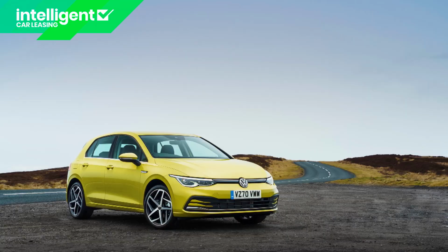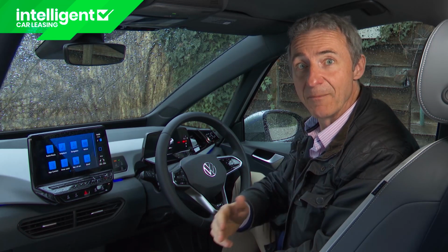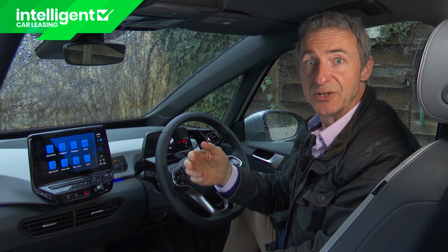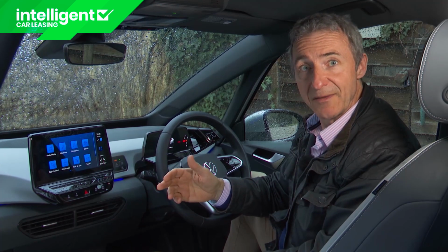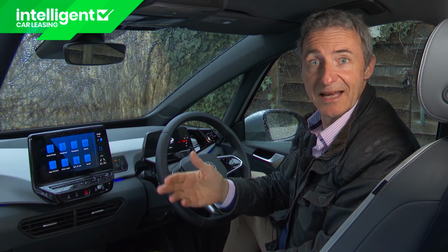As in a Golf, we've found this voice system to be a bit hit and miss, particularly with noisy kids in the car. It struggles with postcodes, and there are plenty of things that for the time being, until Volkswagen gets around to a software update, it simply can't do. Adjusting drive modes, for example. Once you do master the ID parlance though, talking to your ID.3 in this way should become second nature.